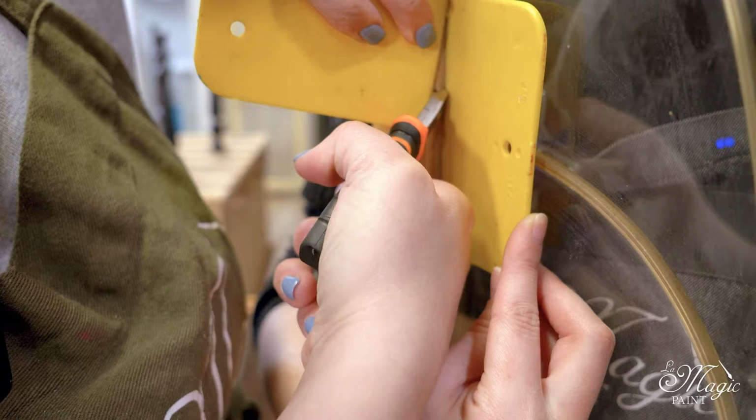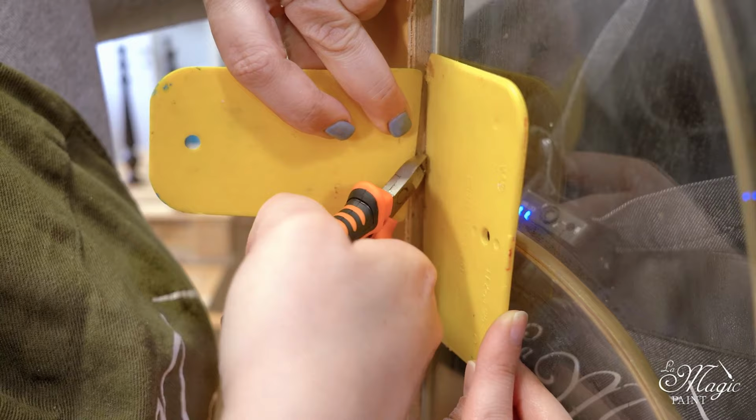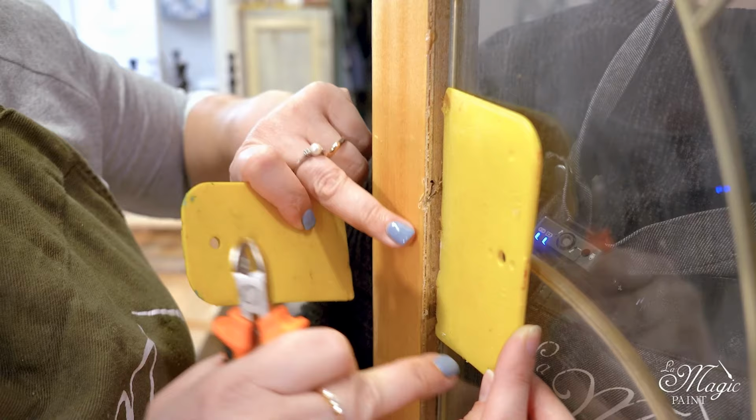See, it's slowly coming off. Slowly, very, very slowly. If you don't have anyone like Emma to hold the spatula, take it and place it here with two pieces of tape so it stays. One is removed.